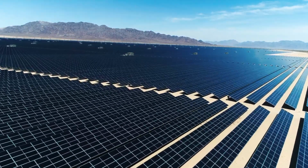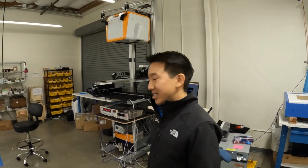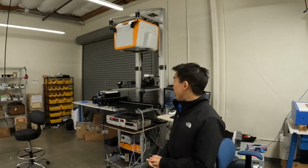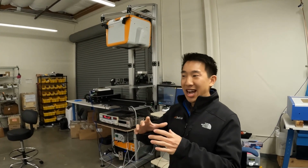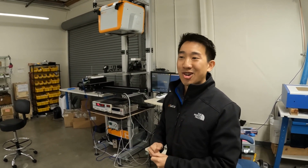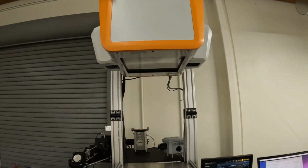The sun can be quite unreliable, even in California. We actually use this machine right here. It's called a solar simulator. So it's actually just a fake sun. It's an LED array that basically has all the colors. It has a lot of different colors of LEDs, something like 20 different LED colors in an array with optics to make it really uniform. So the idea is we don't want to have to take our solar cells outdoors and test. If it's raining, we can't test our cells.